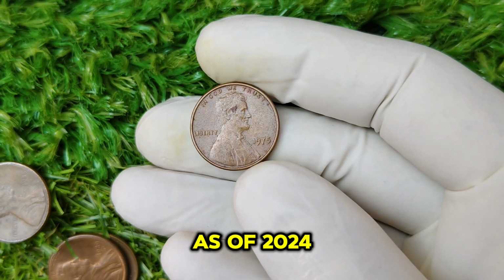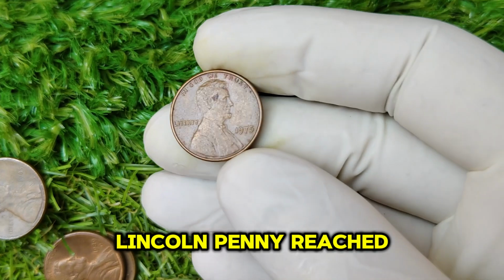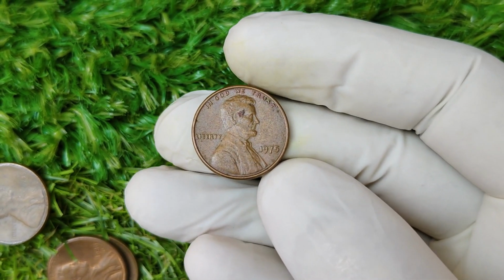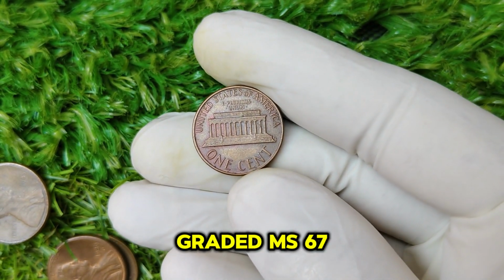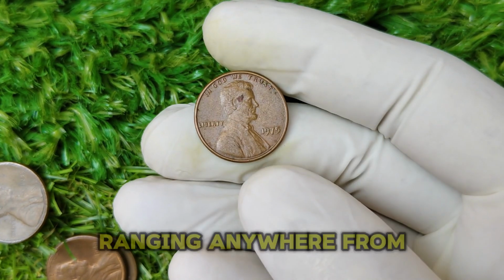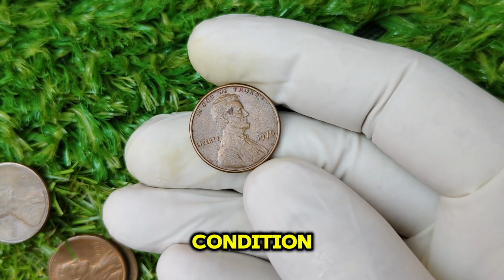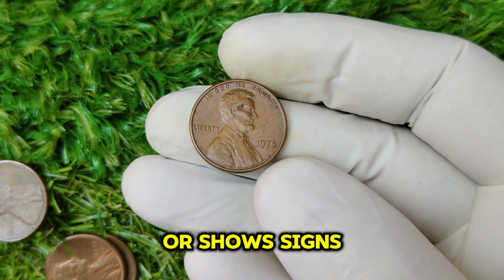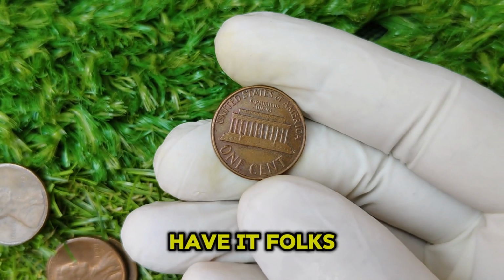As of 2024, the highest recorded sale of a 1975 no-mint mark Lincoln penny reached an astonishing $34,928. But remember, that price is for a coin in top-tier condition, graded MS-67 or higher. For coins in lower grades, the value can still be impressive, ranging anywhere from $1,000 to $10,000, depending on the condition. So, even if your 1975 penny has a few scratches or shows signs of wear, it could still be worth a significant amount.